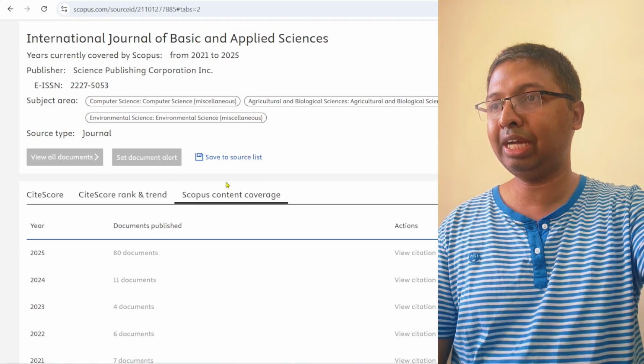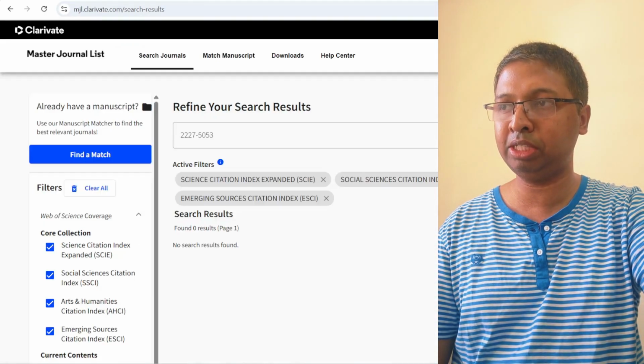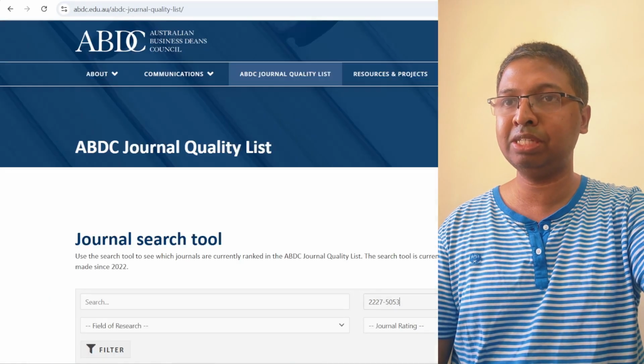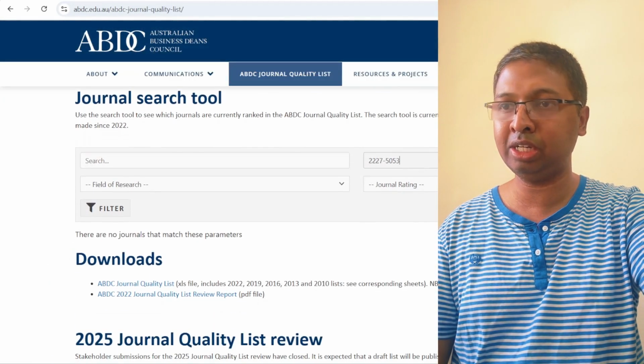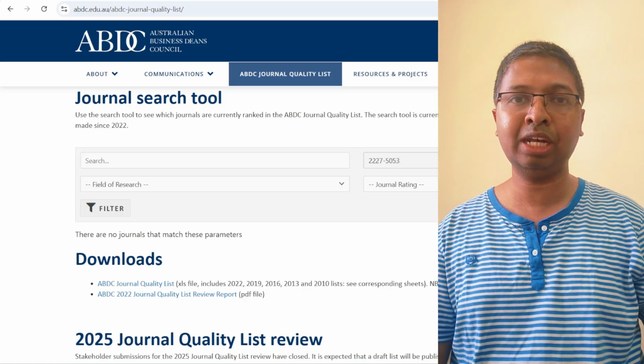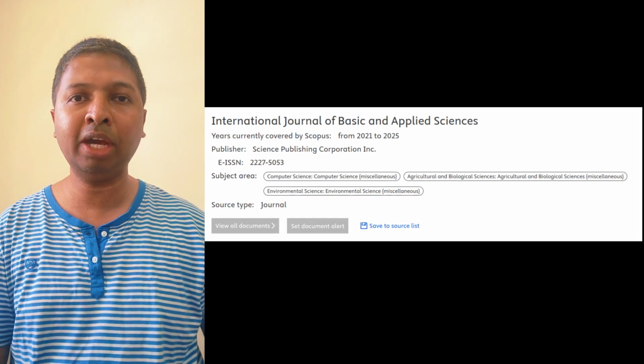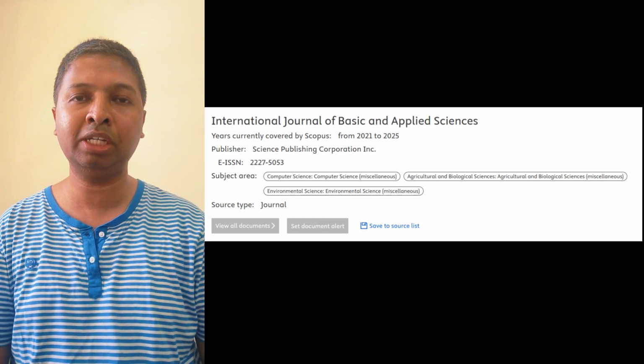Anyhow, this journal is currently indexed in the Scopus database, but we are unable to get the journal information in the Web of Science database as well as the ABDC Journal Quality List, which means that this journal is not indexed in the Web of Science database as well as the ABDC Journal Quality List. We do not have a cloned or maybe a fake website associated with this particular journal.